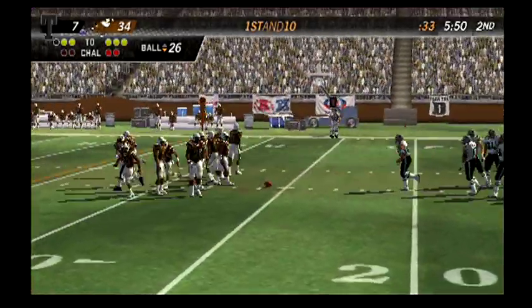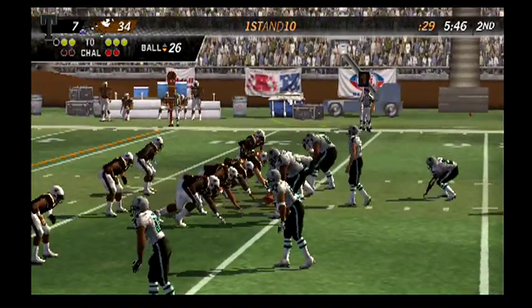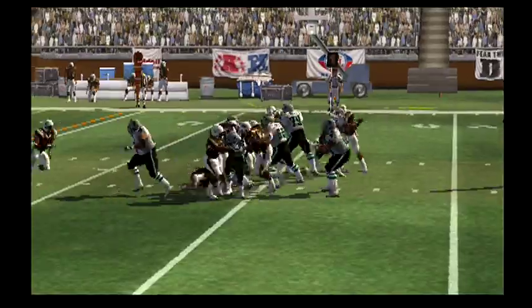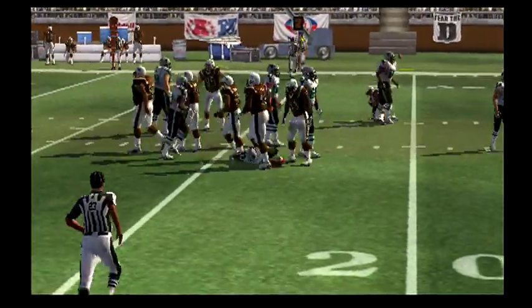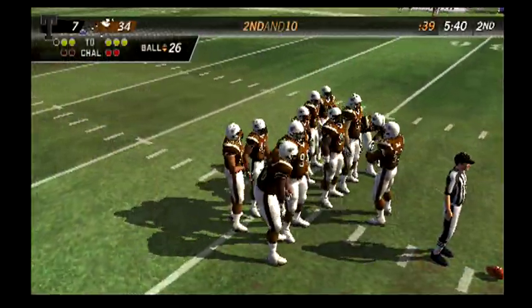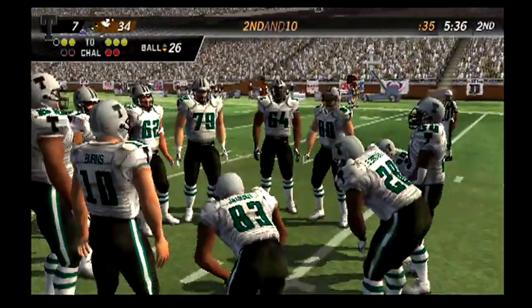Ball on their own 26. Ball on the 26-yard line. Hand it off. Dave is there for the tackle at the 26. Takes it up the middle, picks up less than a yard. That was just a burst of power from the defensive line.